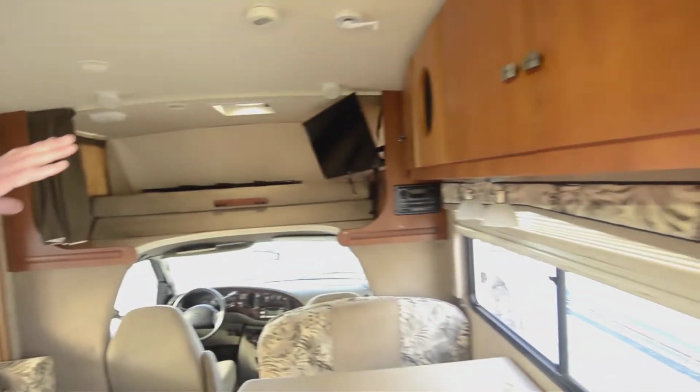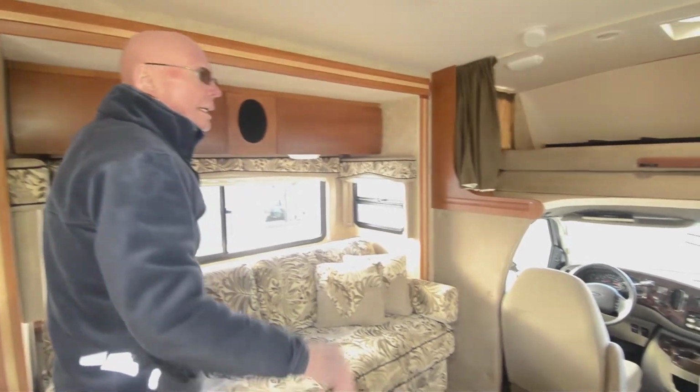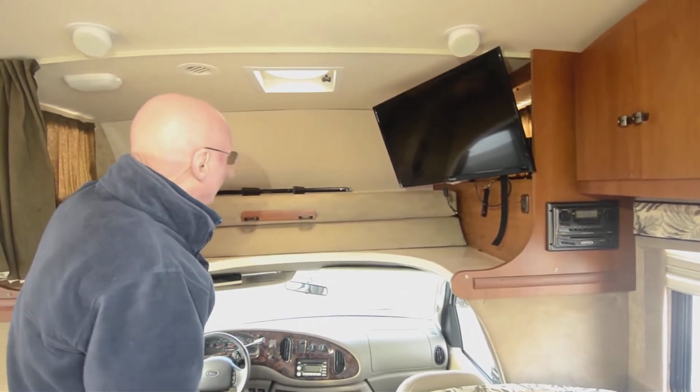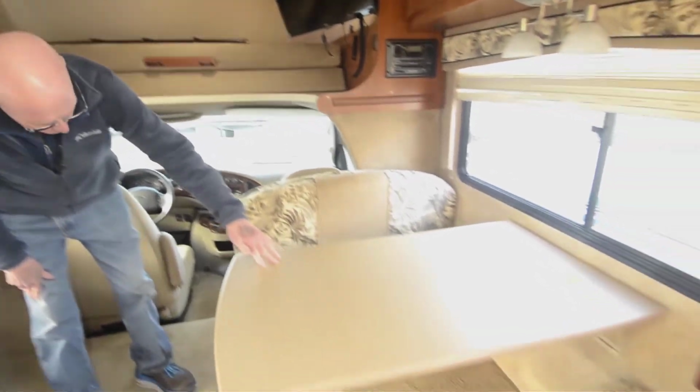One of the things I really like about this coach is this cherry cabinetry here. Just a nice contemporary look. Lots of storage there. And you notice that the TV set is articulated. There's a DVD player right there. Attic fan up above, and of course this pulls out and makes into a bed. Facing dinette right here.